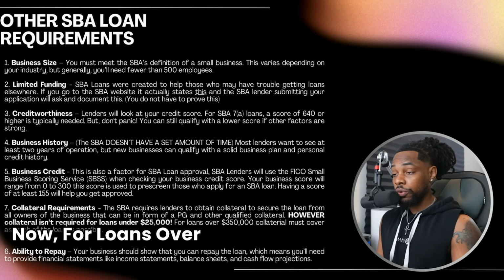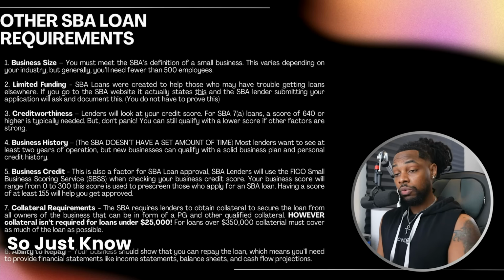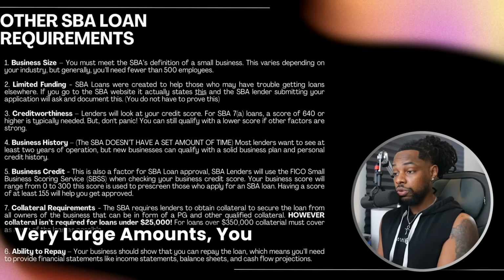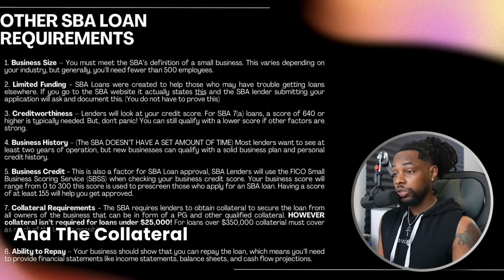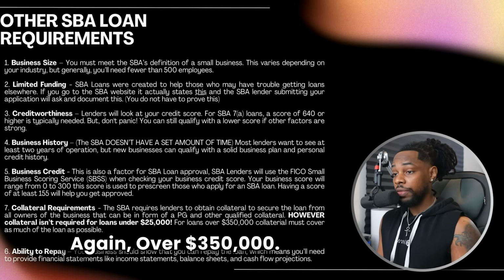Now, for loans over $350,000, the collateral must cover as much of the loan as possible. So just know when you get to that point where you're trying to look for very, very large amounts, you do need to have collateral that will match what you're asking for, and the collateral should cover a majority of the loan, again, over $350,000.